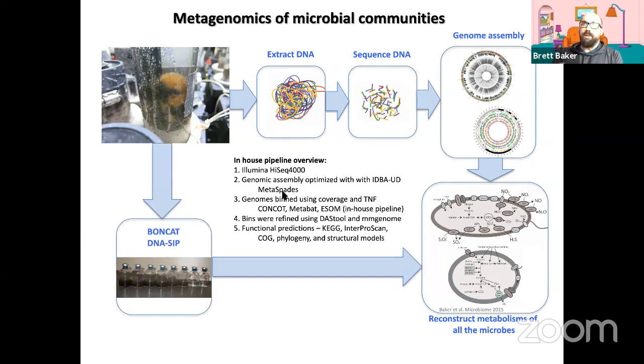The other thing I want to touch upon is that we don't just rely on genomes, of course. Genomes are really just the foundation, a framework for understanding things. We use other approaches like DNA SIP and BONCAT, and collaborate a lot with Roland Hatzenpichler to do these approaches in the deep sea at the moment.